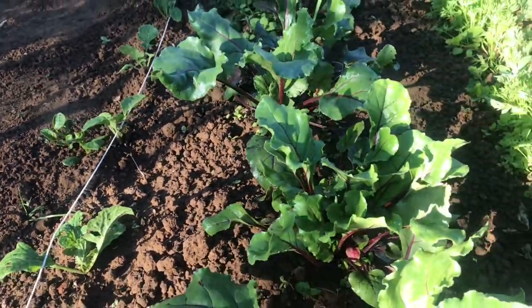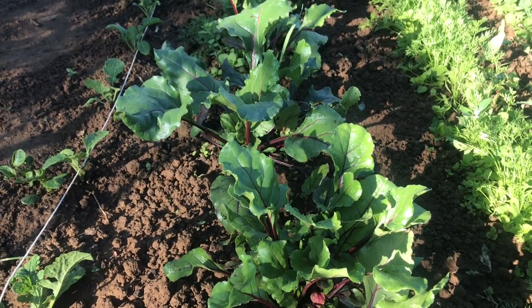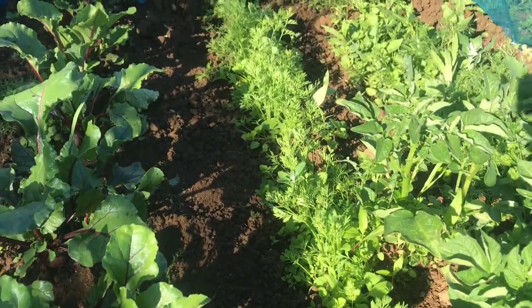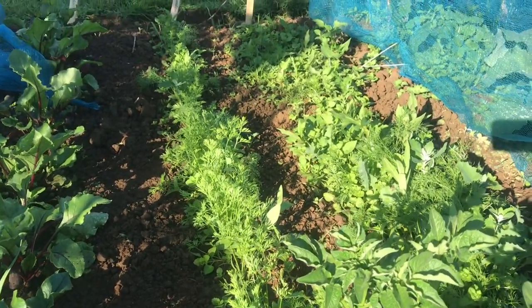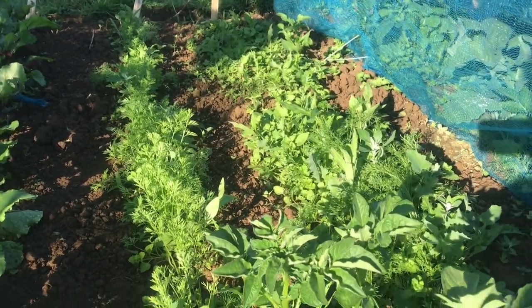And this is the beetroot. Beetroot's doing magnificent. Really likes it here. And then we've got some carrots. First time we've done carrots in the ground. This is Amsterdam. And then the next bed is parsnip.